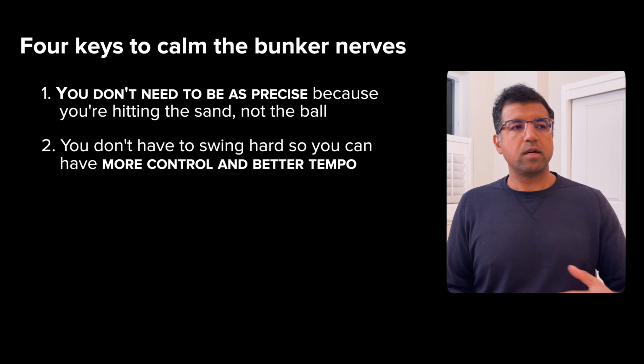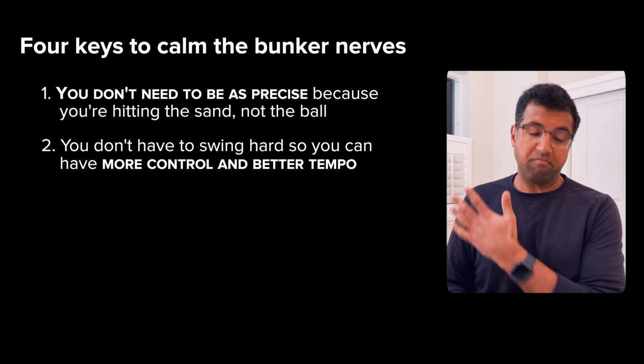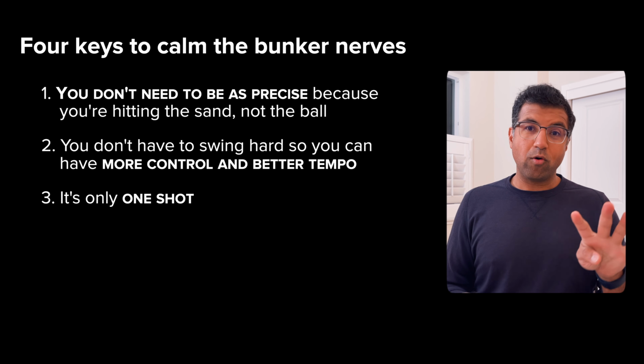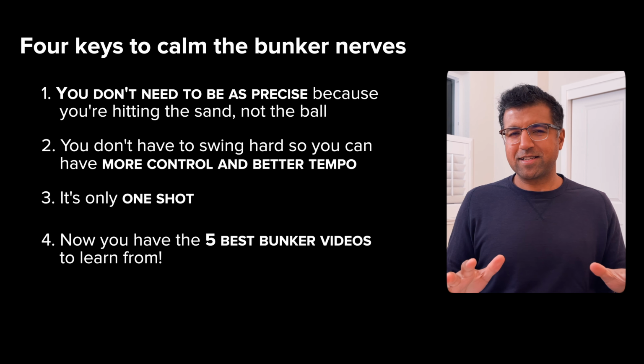which means we can make swings with nice tempo and rhythm and just focus on hitting good shots versus having to try to kill the ball. Number 3, it's just one shot. And number 4, now we know the 5 best videos to use to absolutely master this technique, so we're good to go.